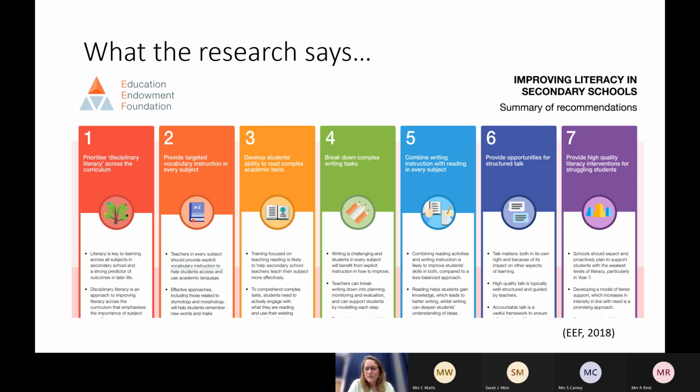And what I wanted to do, because I knew we were limited for time, is to focus on some of the strategies that we might use in the classroom. In doing that, I've looked at some of the research around developing literacy in secondary schools and how we can improve and support children with that aspect. So, things that we could potentially use in the classroom.